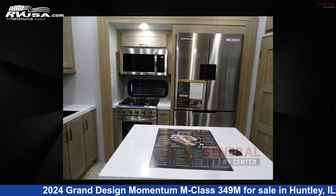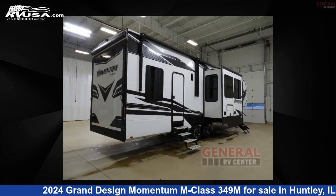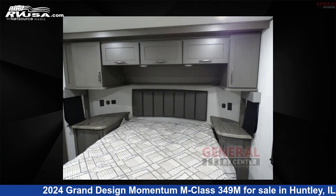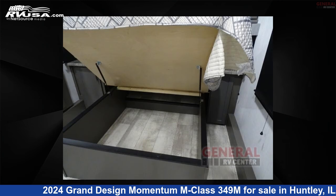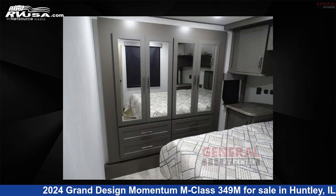This new Grand Design is 38 feet 0 inches in length and features Sleep 7, Slideout, and 140 gallons fresh water capacity. The floor plan layout of this toy hauler features front bedroom, kitchen island, loft, 2 entry, exit doors.